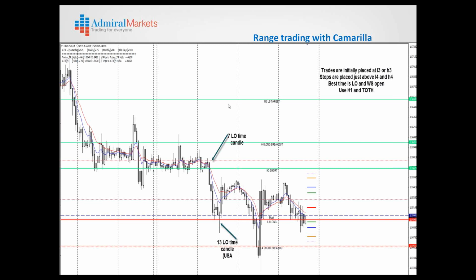London open time, USA open time, price configuration, that means a candlestick signal for reversal, and you always use H1 and top of the hour, TOTH. You place your trade after the candle has been formed. You don't place your trade on the living candle, only when the candle has been closed. So this is how I can do a range trade if I decide to do a range-based trade.